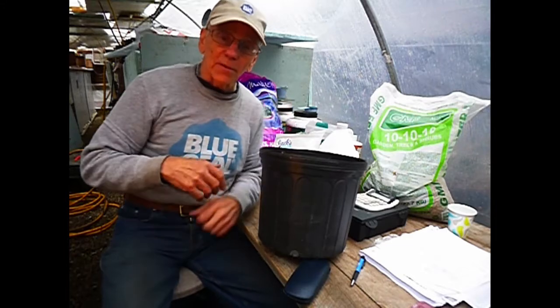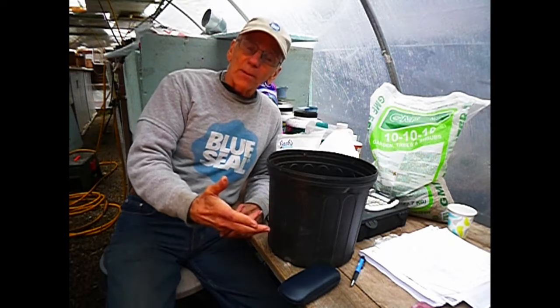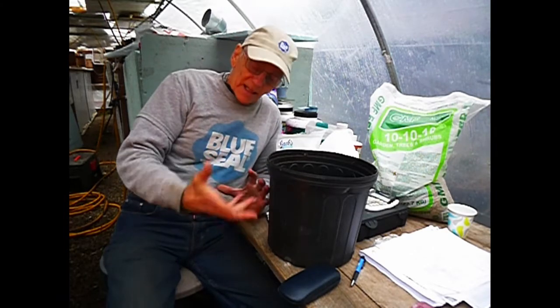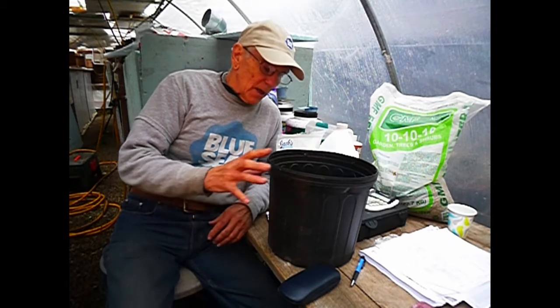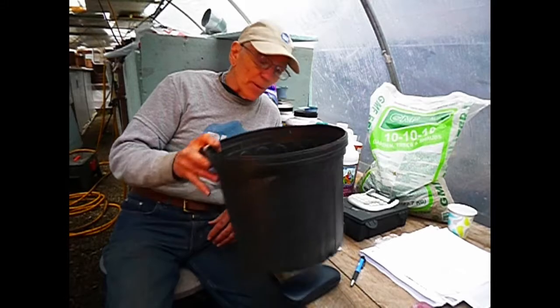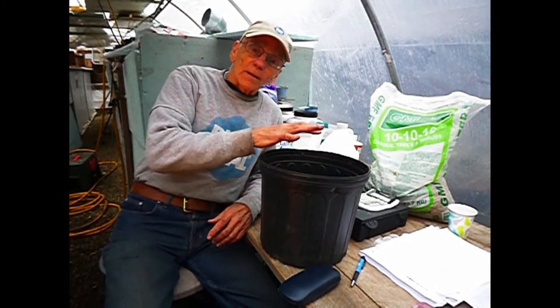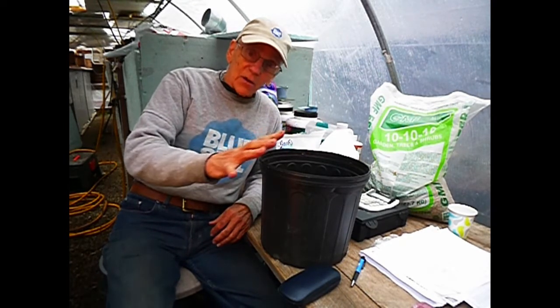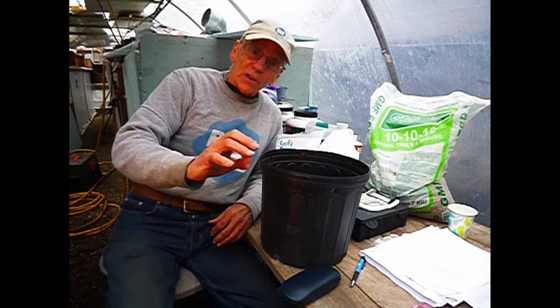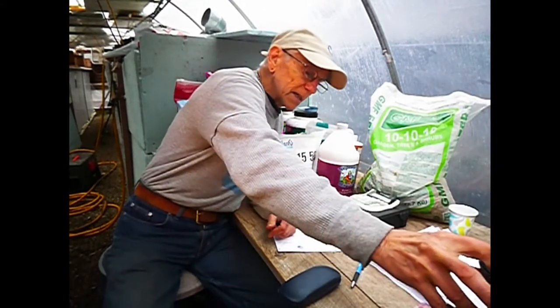Commercial mixes like Lambert's Pro Mix are a very specific combination of things like peat moss and perlite that give you the proper ratio of water retention to aeration. They'll give you a much higher performing product, and you'll see much better results with anything that you're growing in a container with a commercially developed mix, again, like a Lambert's, like a Pro Mix. So no garden soil in containers.